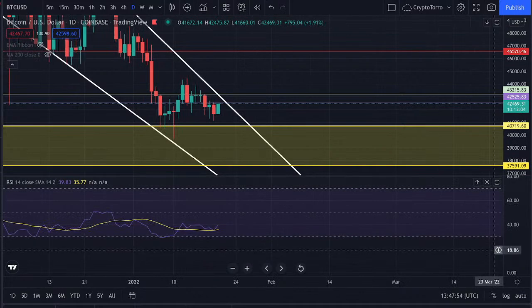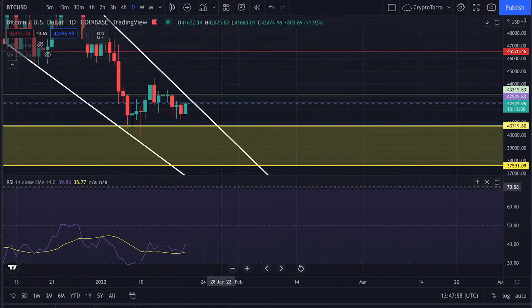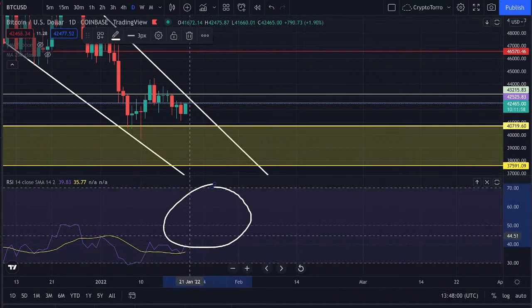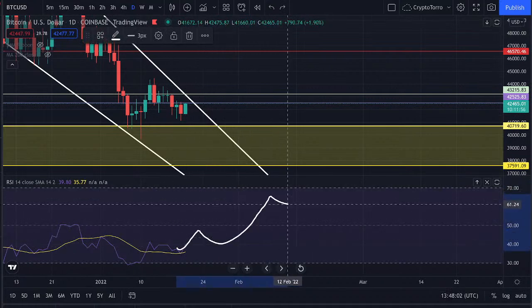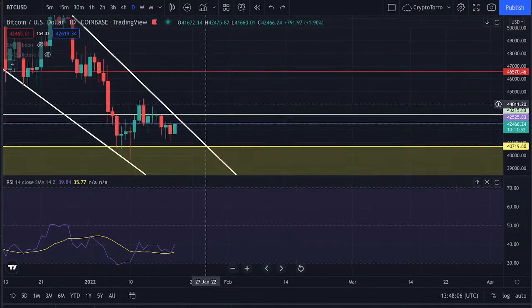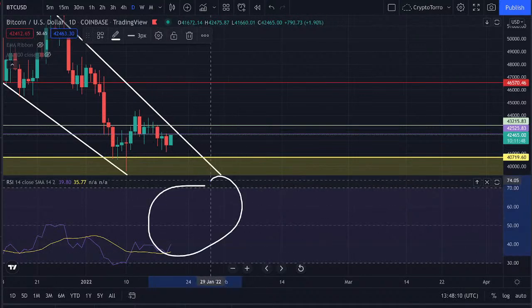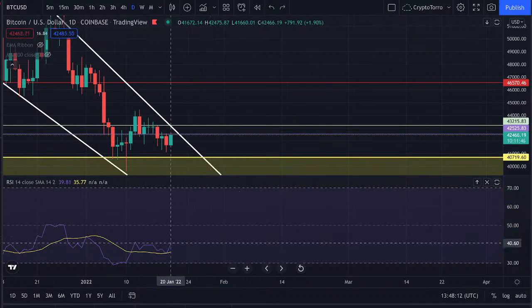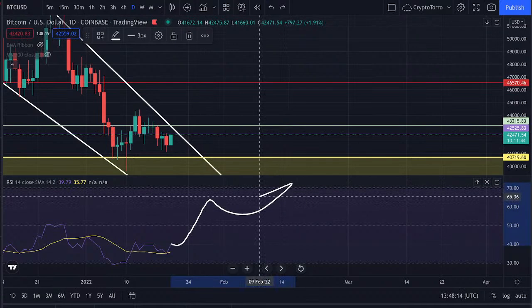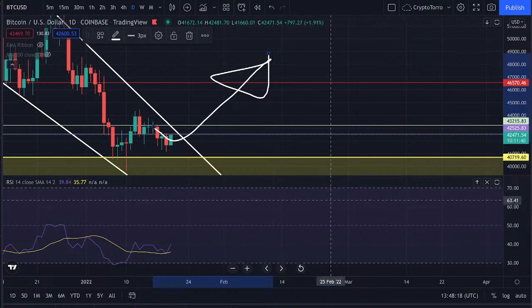But what I think is even looking better is that we do have this much amount of space to see this further increase occur. So if we do see a breakout right now, we do have this entire range above us where we are possibly going to see further increase taking place, and therefore as well an exponential growth in Bitcoin's price action.